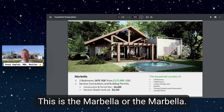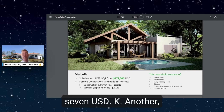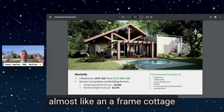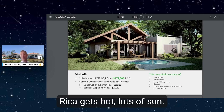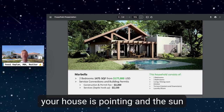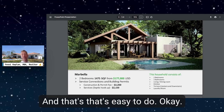This is the Marbella. Two bedroom, 1,475 square feet for 177,000 USD. Another traditional with modern, almost like an A-frame cottage with lots of glass. In this example, it's shaded. So it's nice because Costa Rica gets hot, lots of sun. So you've got to think which way your house is pointing and the sun direction and all that stuff. And that's easy to do.